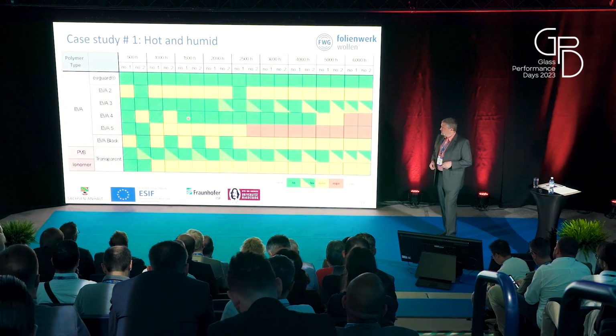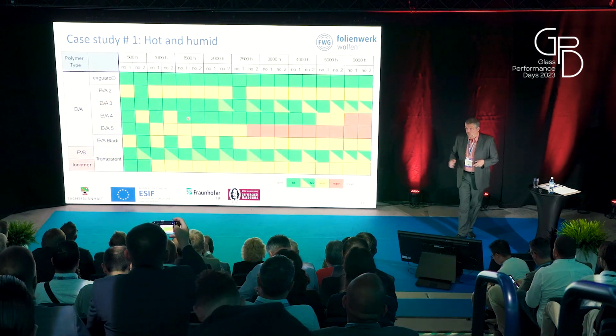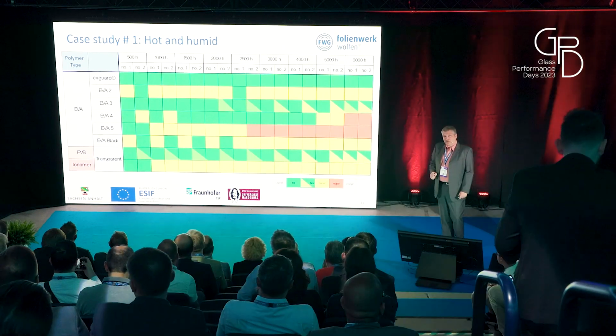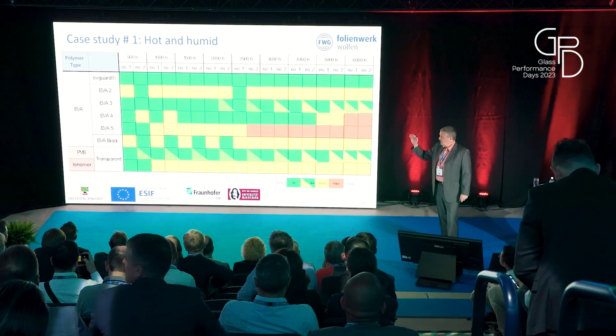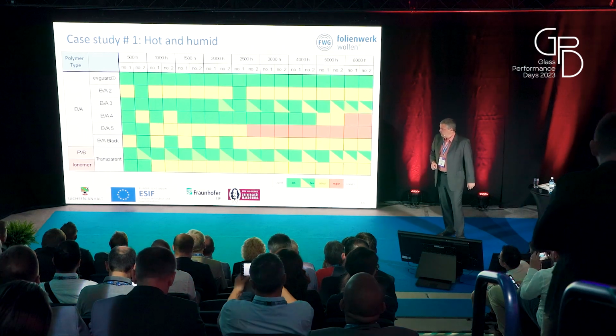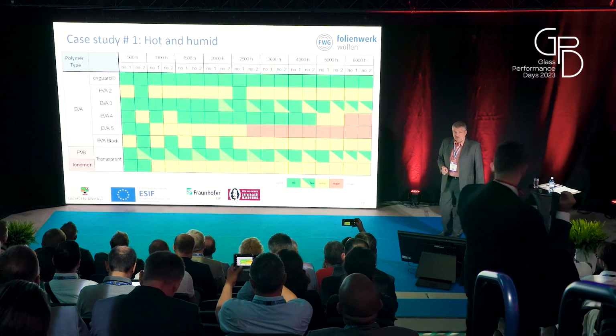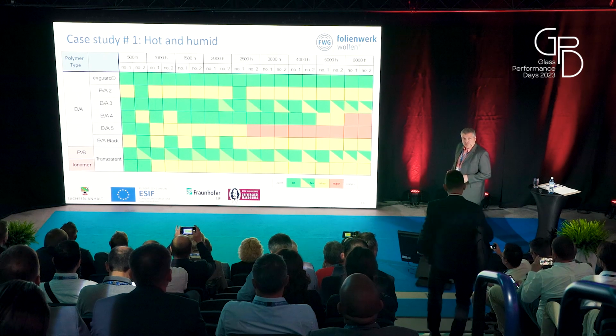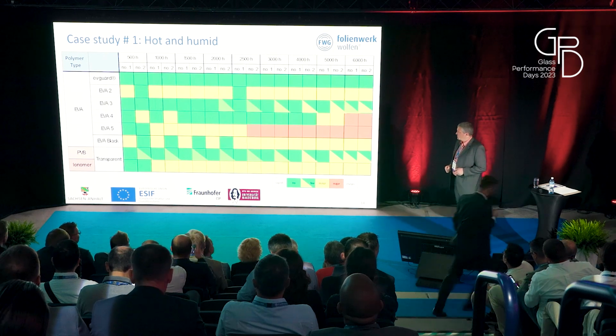This all comes to a conclusion like this. We have taken different materials here. We have a series of different materials as interlayers. A number of these were made of EVA, and for reference we were also working with PVB and ionomer. As I said, we prolonged the test beyond the typical standard. We went up to 6,000 hours in this case.